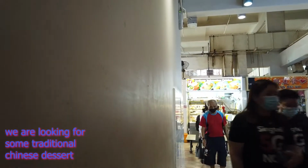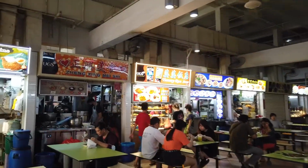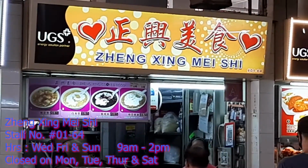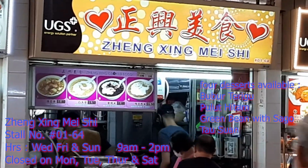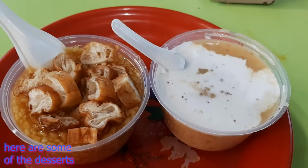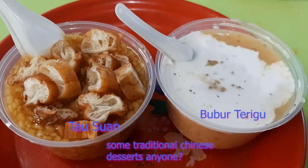And up next, we are going to have some dessert, some traditional Chinese desserts at this store here. We're going to have some desserts from this store called Zhengxing Meishi. And here they sell 4 types of traditional Chinese desserts. And they do it well here. So what you can see here, first of all, is the 2 types of dessert. One is called Tao Suan, another one is called Bubo Terigu.